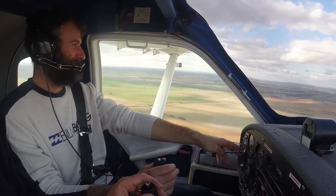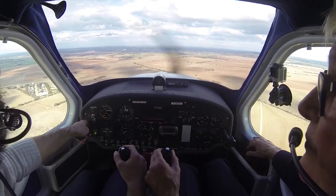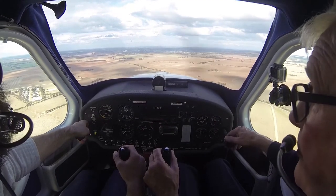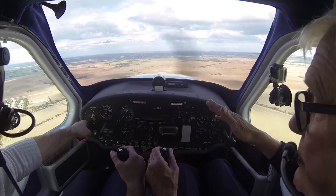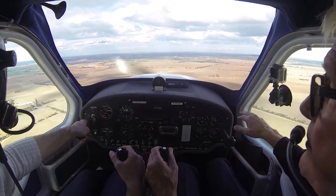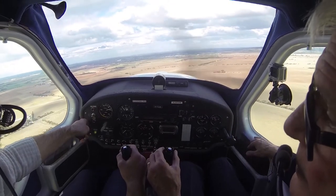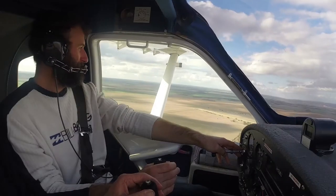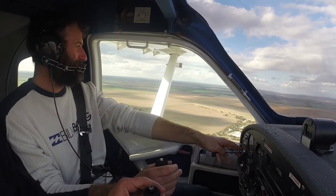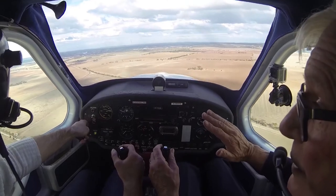Yep. Right? Looking good, isn't it? Well, yeah, it is. But also remember that every time we turn, we lose height. Yep. It's just aerodynamics at its best, right? Yeah. So we come out here a little bit. I'm just judging this. We don't have to use the whole runway. We could land halfway down the runway if it was real. Yep. Now we are going to make this, aren't we? I think so.